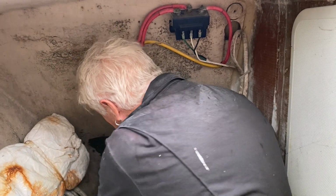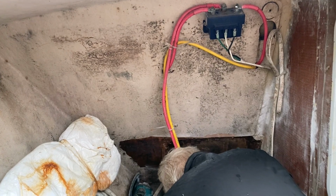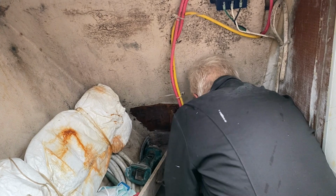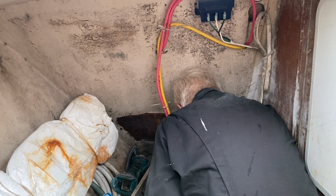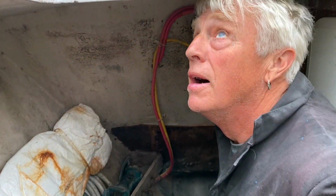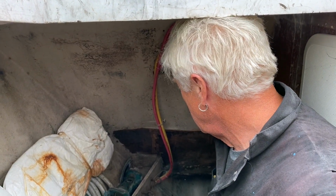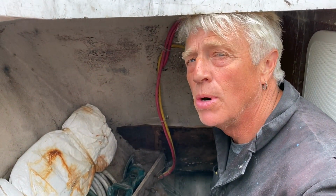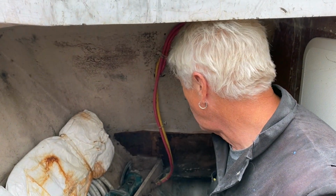I'm making a mess. Yes, I know, but apart from that, what I'm trying to do is, there we go. Let's put that over there. Full temperature. Well, what I'm doing is our chain locker started leaking into our sail locker, and that water goes into the boat. It eventually works down to the bilges, but it can be a problem.